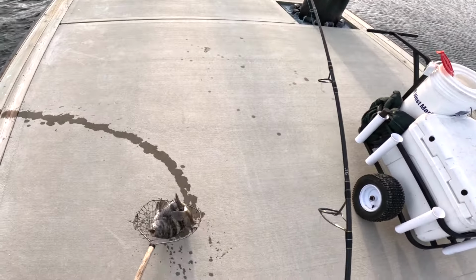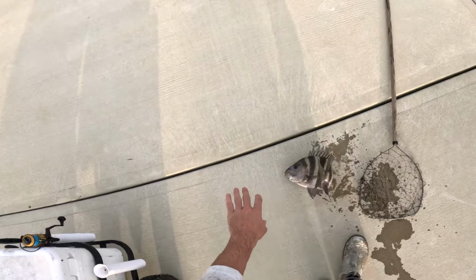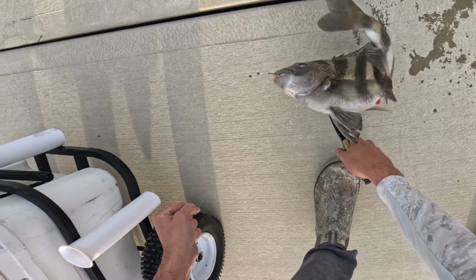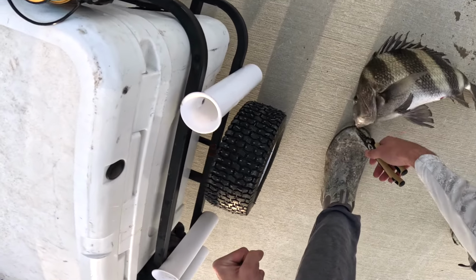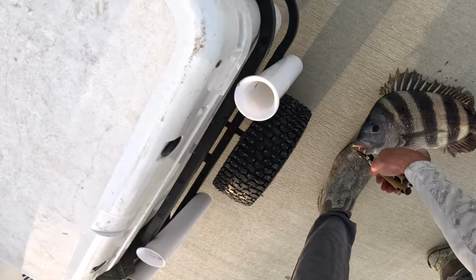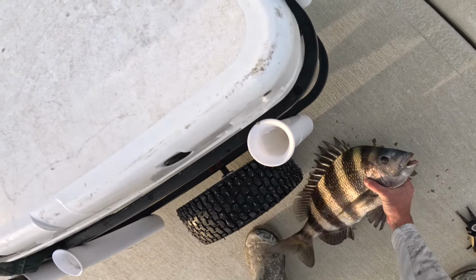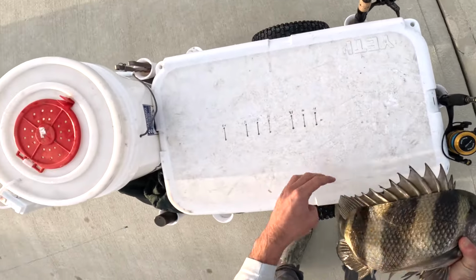Phew. First one on the shrimp. Oh, barely hooked in it. Just enough, though. Be still. It probably don't help that I keep missing. All right, you're out. All right, let's see how big you are. I got some markers drawn out on my ice chest. That's one.